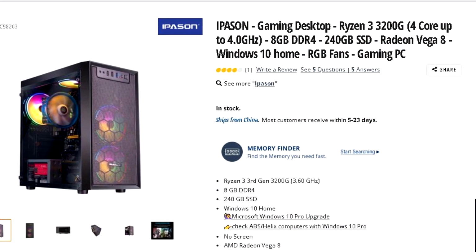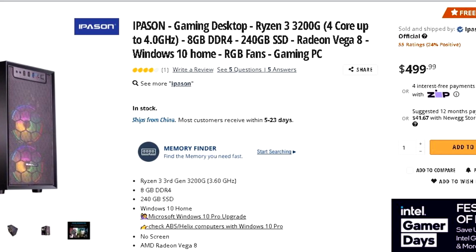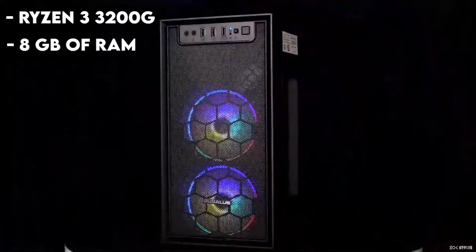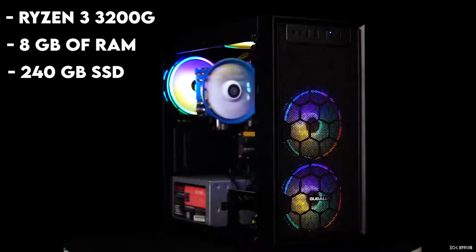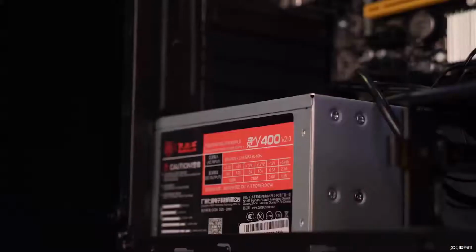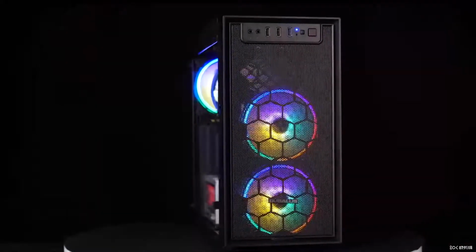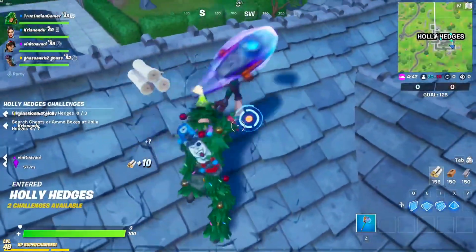With the first PC on the list, it's $500 and it's from IPASON. This one has the Ryzen 3 3200G, 8 gigs of RAM and 240 gigs of SSD. Like I said before, I wouldn't recommend you going any lower than $680, but if you can't extend your budget, that is fine, you can go with this one, but don't expect to have a great gaming PC.